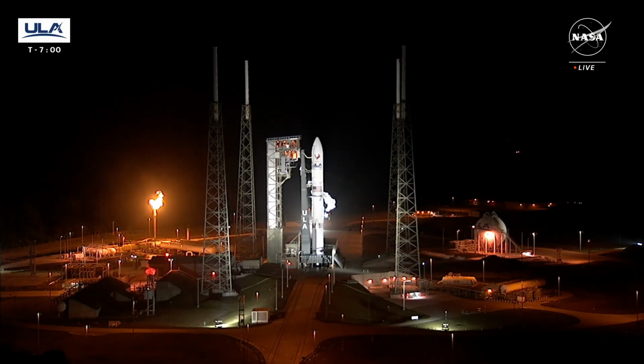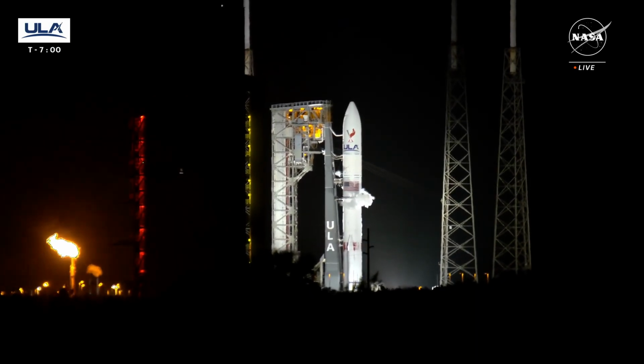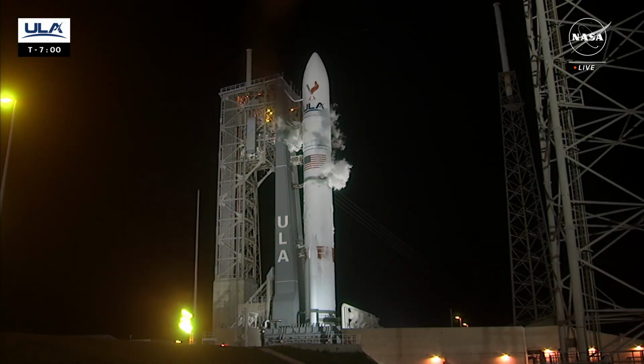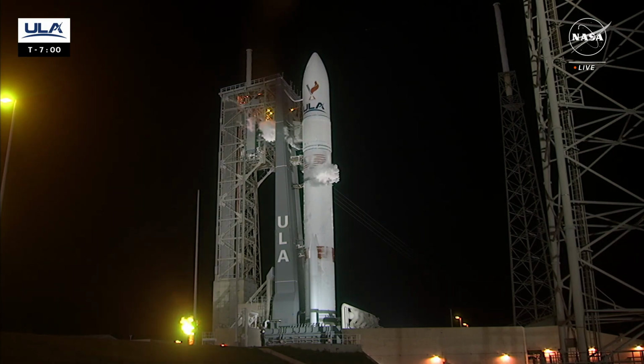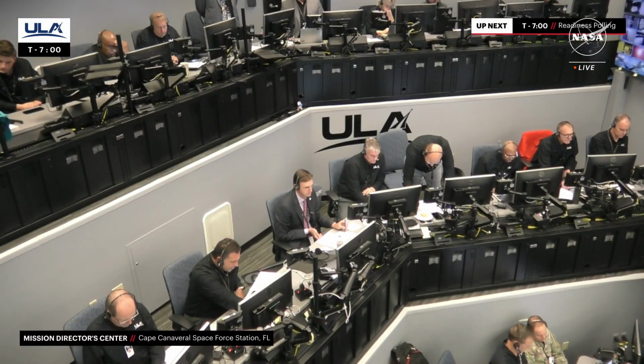L minus 11 minutes. We remain in the planned 60-minute hold as we continue towards liftoff. In a few moments, launch conductor Dylan Rice will poll the launch team for the final go to pick up the count. 29 engineers and managers are polled for system status and readiness to proceed.